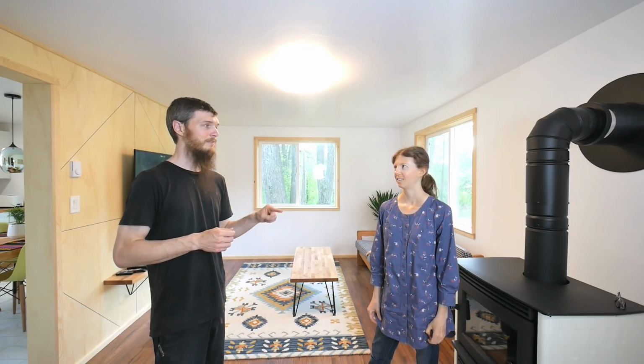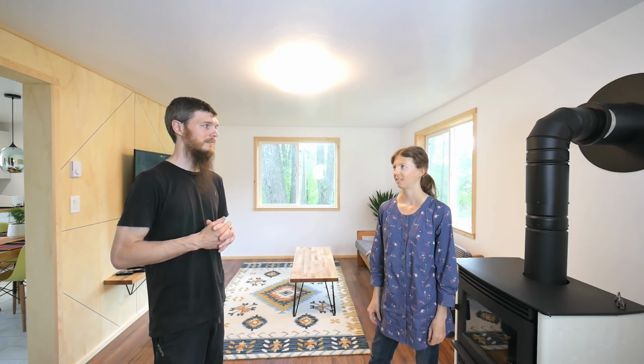So we brought it back to the store, got a refund, went rug shopping again, found this one. It was half the price and so much better looking. Yeah. So happy that we made that. Sometimes when we have problems, they turn out better in the end.